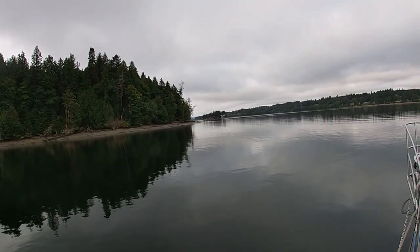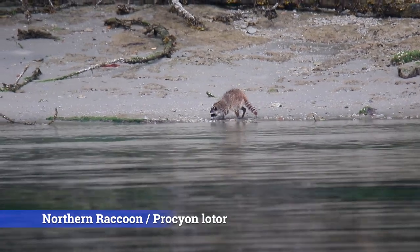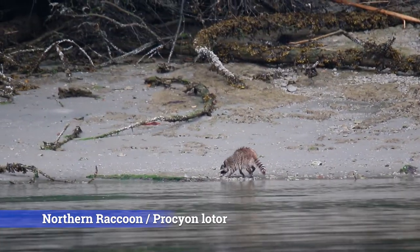So when I came up that way, it was a little bit longer of a paddle, but it only took me about 30 minutes to get around the island. And I saw 22 raccoons on the beach. So that might be worth checking out the imagery because I got really, really close to them.